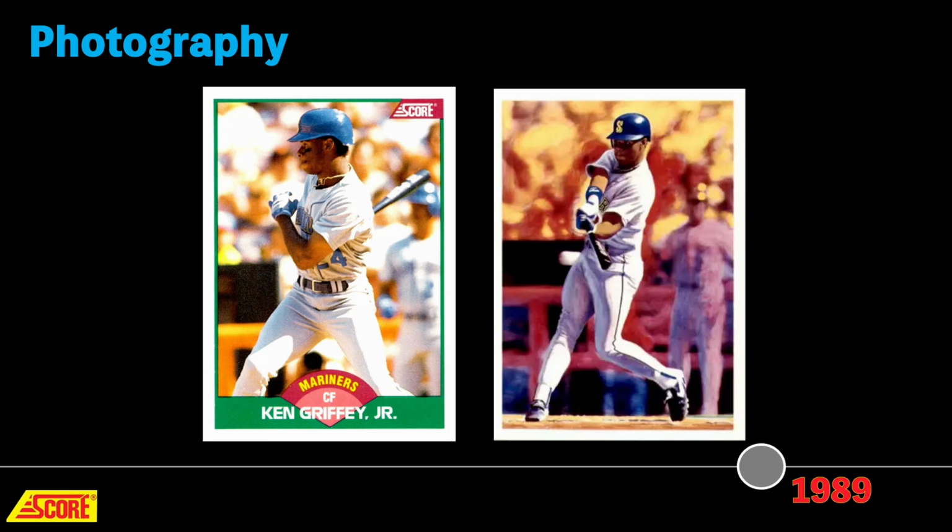It looks like these are two different photos taken in the same at bat in the same swing, just at different times. And then the card on the right for the Score Masters was turned into something of an illustration to make it look a little more premium. It's a good looking card.